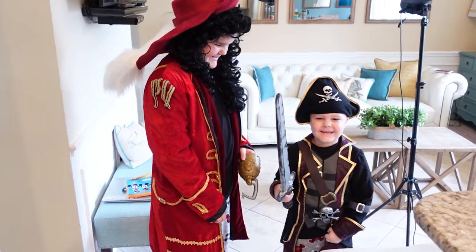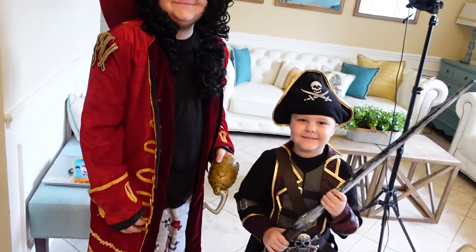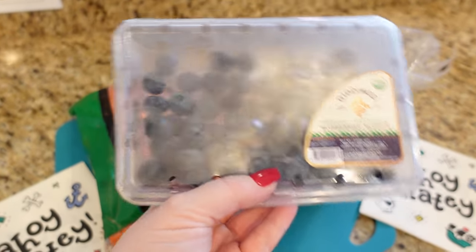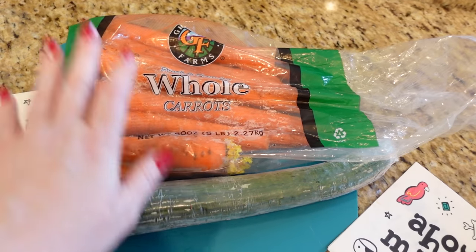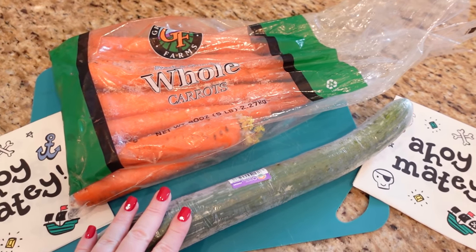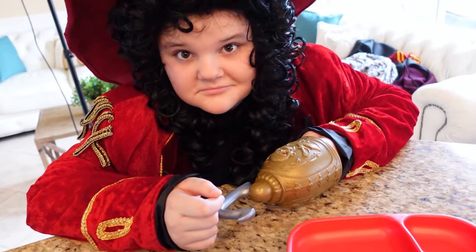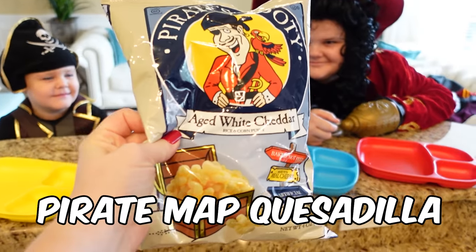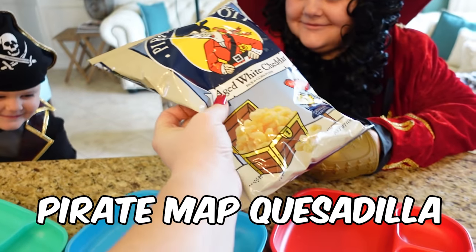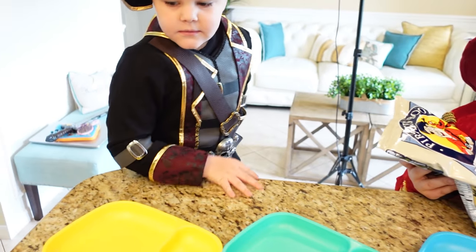Two pirates? Are you guys ready to help with lunch? Yeah. You guys look awesome. Now for their fruit, we're gonna add some blueberry cannonballs. And then for the veggie, we're gonna be making some pirate swords using some cucumber and some carrots. And you guys, can you put some pirate booty on the lunch trays? Yeah. There you go. And then I have a secret treasure that we can add to this lunch.